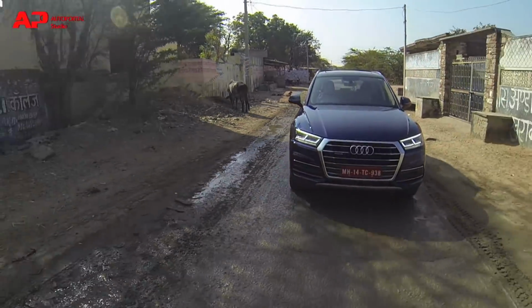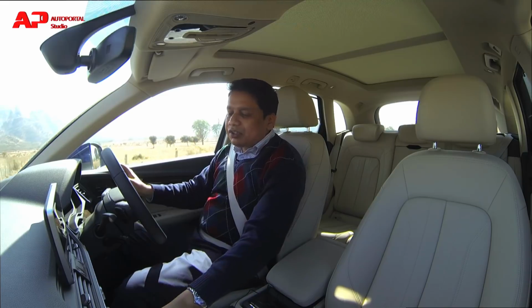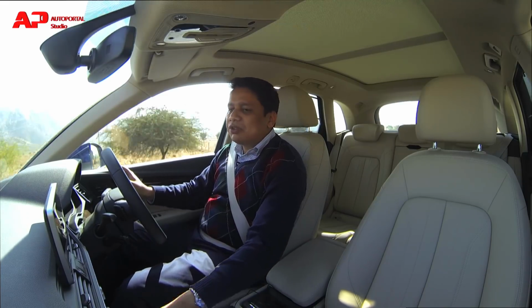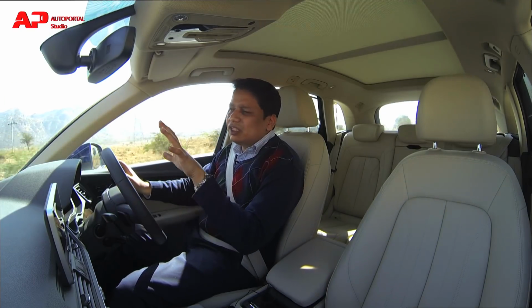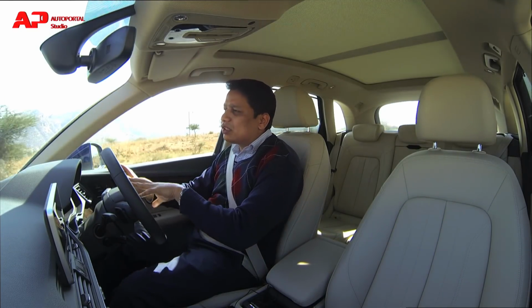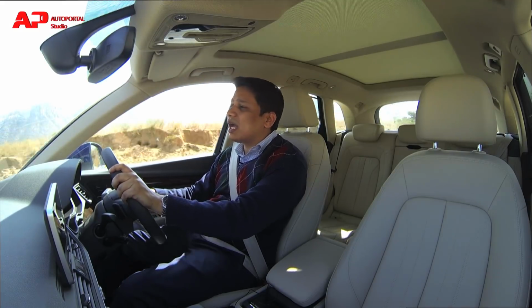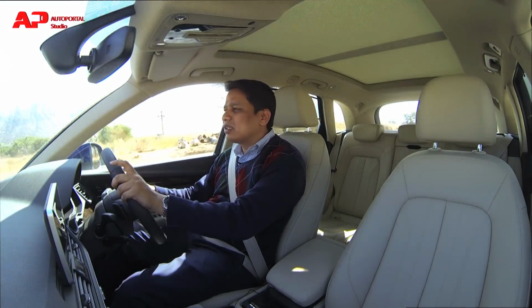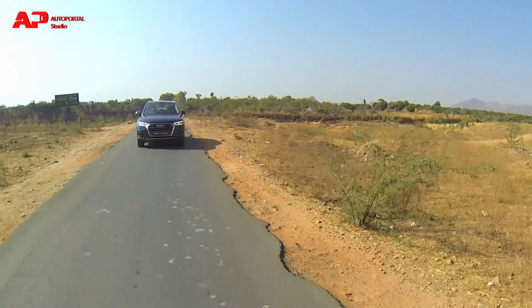Now, the Q5 comes with Audi's Drive Select system, which means that you can of course change the setting over here by using the dynamic, comfort or the auto and off-road modes. But even in its most dynamic setting, the steering wheel on this car isn't as sharp or as quick-witted or as communicative as some of its rivals. But Audi engineers say that that's the way their customers like their cars.